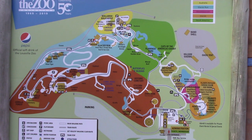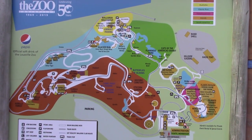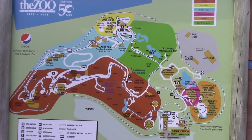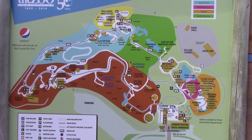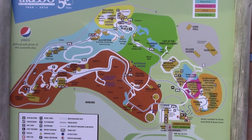Not really sure where I'm going to start yet, but there are certain inner areas that are air conditioned, so I'll probably keep those for a little bit later because I'm most likely to be hot. I'll let you know where we're starting in just a second.